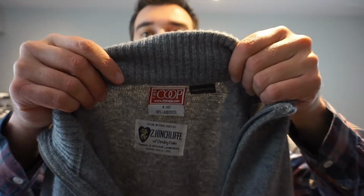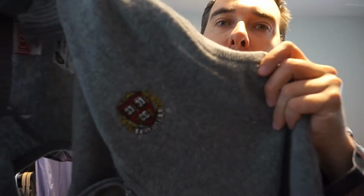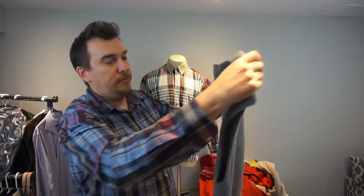This was pretty cool. So that's the manufacturer. It's called the Co-op. It's a sweater vest, full zip. And check this out. Harvard. Pretty cool find. Harvard full zip vest. The Co-op is their official store where you can purchase their merchandise from, so it was pretty neat to find this. This was $4. This is lamb's wool, 100% lamb's wool. We'll put this up for about $35-$40.